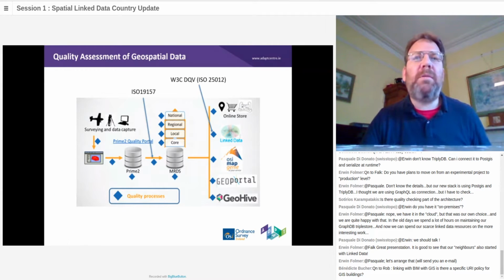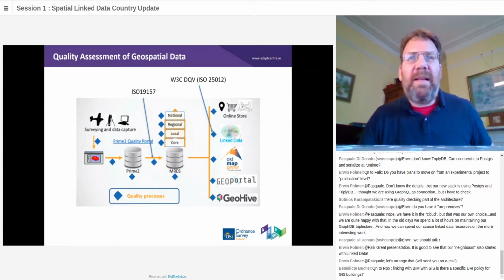So one thing that I want to talk a little bit about is our internally faced work on quality assessment of geospatial data and bringing linked data technology to the fore there. So here we see a schematic of the data production pipeline within OSI, where on the left we start with some sensing or capture method, and then all that data is combined along with documentary data, bitmaps, point clouds or documents, in a highly heterogeneous geographical information system.